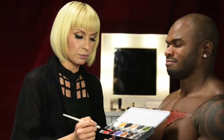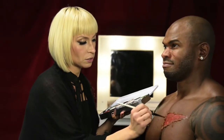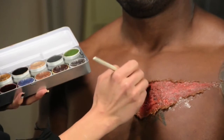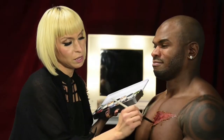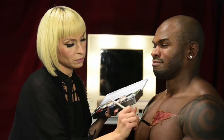Now we're going to go back in with this burgundy. Same brush, same product, and start modeling again. You're going to model so it's going to be in the sporadic pattern and layering colors on top of each other. So you can still see the color underneath that I just applied. Don't completely cover it.